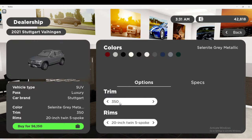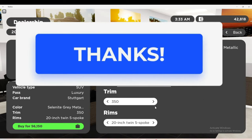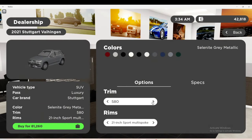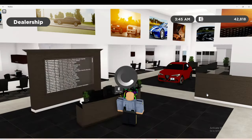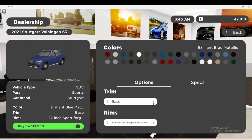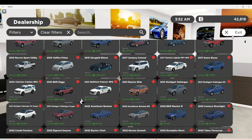What did I press? Oh yeah, we got the new Mercedes right here, y'all. We got a 350 version. Then we got the 580 version. We got a 53 Knight. Then a 53 Chrome, 450 Sportline, 450 Sportline Night Vision. Then back to the 350. Then we got the 2021 63 base. We got the night pack. So we only have a base and a night pack right now.